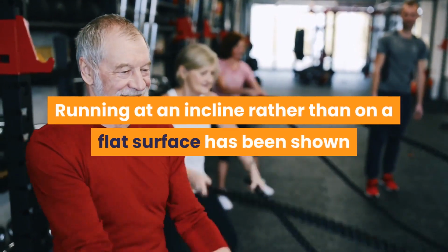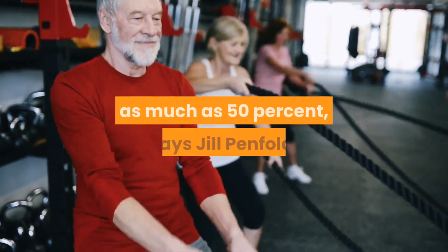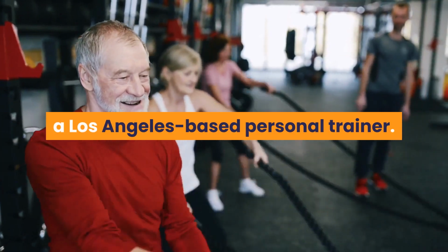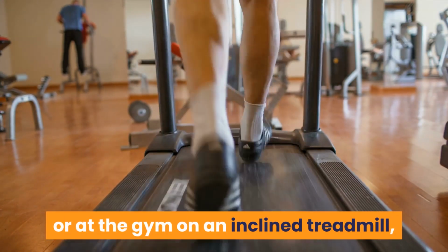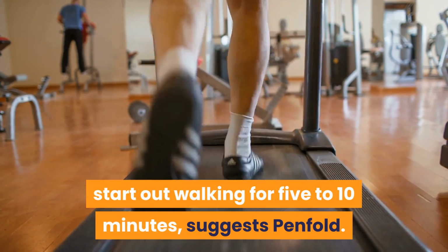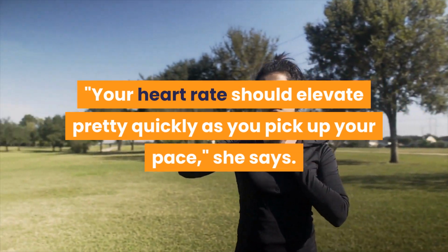Running at an incline rather than on a flat surface has been shown to increase total calorie burn by as much as 50%, says Jill Penfold, a Los Angeles-based personal trainer. Whether you're outside on a hill or at the gym on an inclined treadmill, start out walking for 5 to 10 minutes, suggests Penfold. Your heart rate should elevate pretty quickly as you pick up your pace, she says.